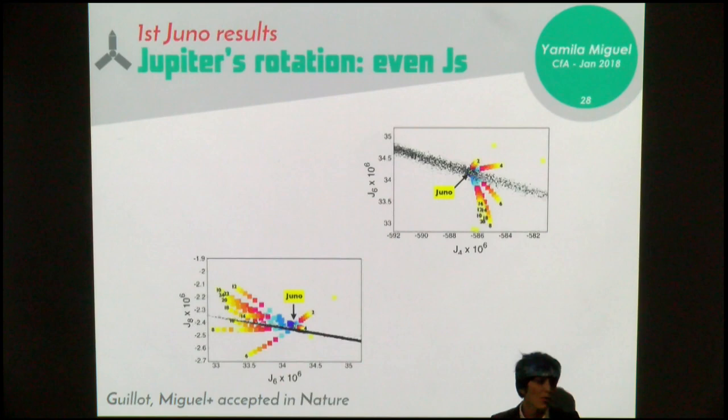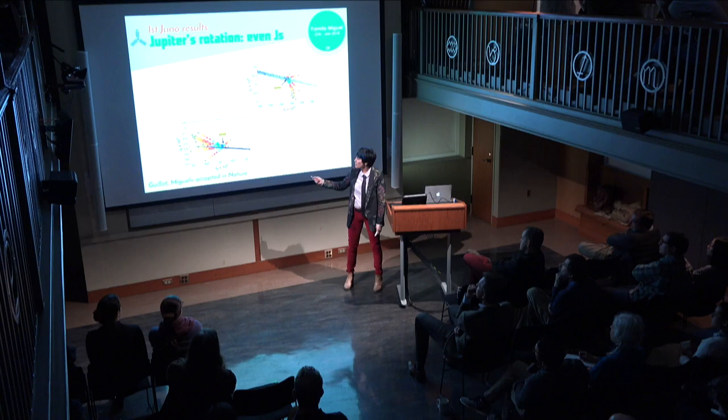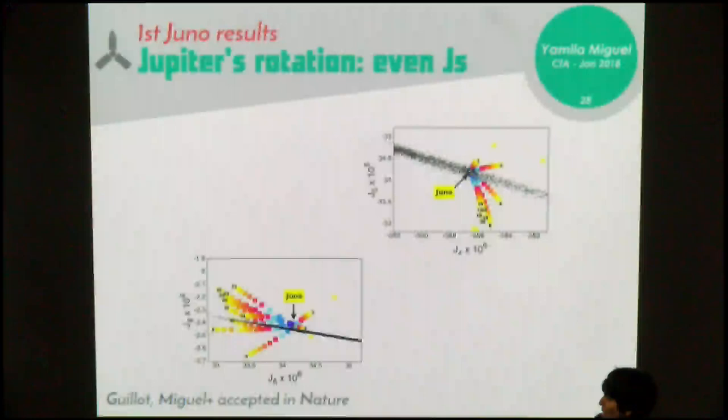None of our 20,000 simulations match the Juno point. And it didn't matter what we changed. We changed many, many different parameters. We increased the range that we were exploring. We changed the equations of state of hydrogen, of helium, of heavy elements. It didn't matter. There was no way of matching this point up there.